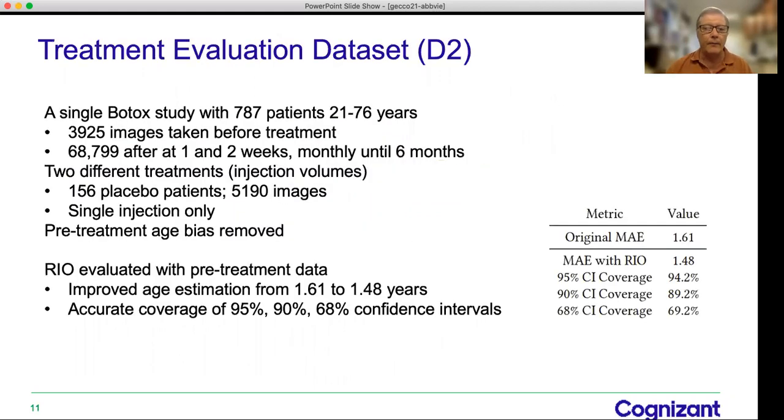Okay, so now, in order to evaluate the treatment, we needed a treatment data set. Previous data sets only had faces without treatment. So here we have a single Botox study with about 787 patients, again with the same kind of age range, thousands of images taken before treatment, and then a lot more images at different intervals into the future after treatment. First week, second week, and then every month until 6 months. There were 2 different treatments in the dataset with different volumes, the same Botox toxin, but more or less.